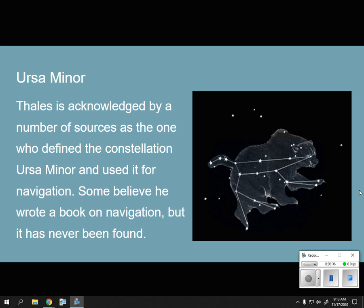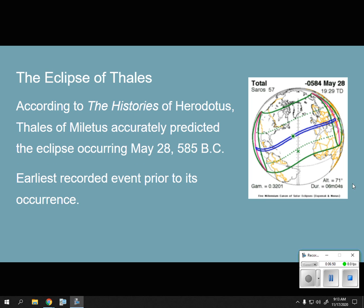Thales is acknowledged by a number of sources as one of the people who defined the constellation Ursa Minor and used it for navigation. Some people believe that he wrote a book on navigation, but we've never been able to find it. He predicted an eclipse on May 28th, 585. It's the earliest recorded event prior to its occurrence. But we do know that the Mayans and some of the Mesoamerican tribes were predicting eclipses, but I don't know if they had predicted this one.